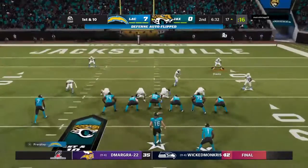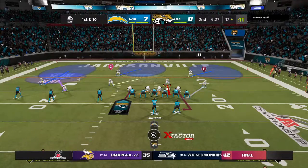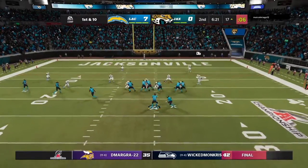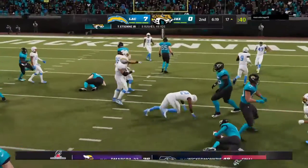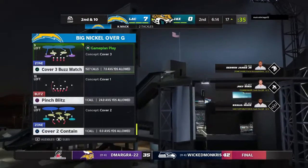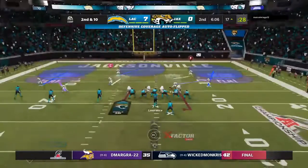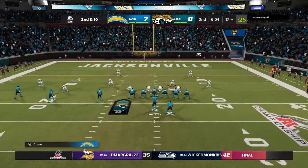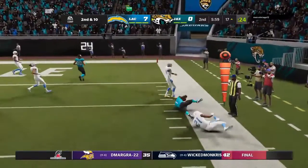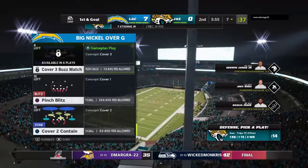So from the 17 now, here's a 1st and 10. On 1st and 10, it's Etienne, and nothing doing. He's immediately taken down at the line of scrimmage. No gain on the play there. 2nd down. Here's Lawrence to throw. He'll get this out to the flat for Etienne, and the Jags are going to have a 1st and goal as he'll be taken down at the 7-yard line.